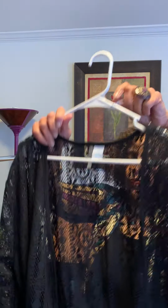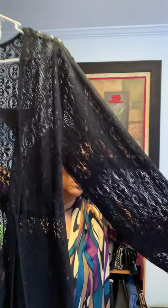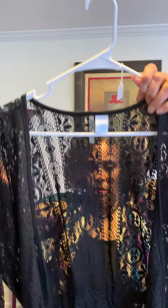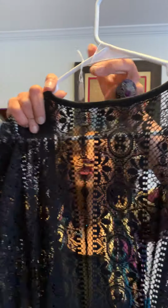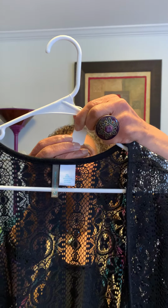Next up is a cover up. This is very cute. It has the drawstring waist, if you can see that. I would say it would come probably just above your knee. Here's the sleeves. Little trim at the bottom of the sleeves. Let me see what else I can show you. This is the back. And it's a black kind of, I would say like a crochet look. This too is a size extra large. And this is by New Directions. I can see you with this on over your little string bikini. Available in the Posh closet.